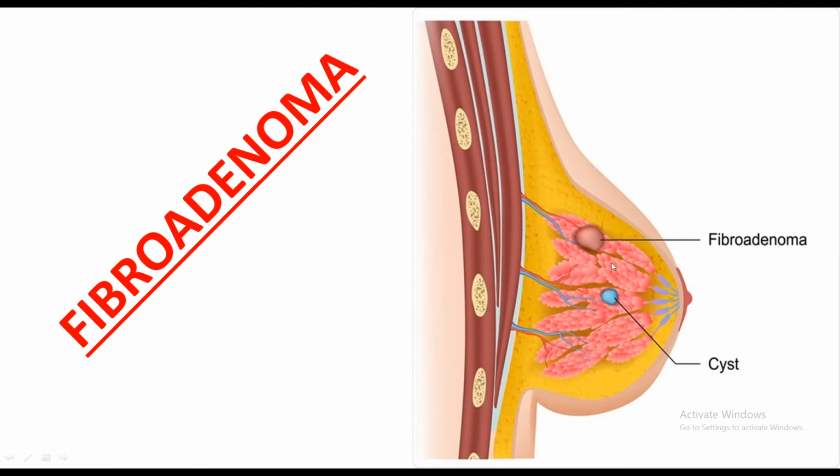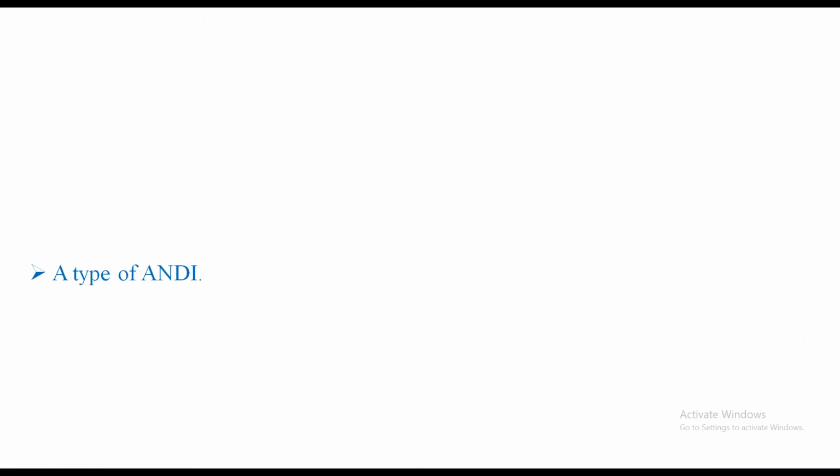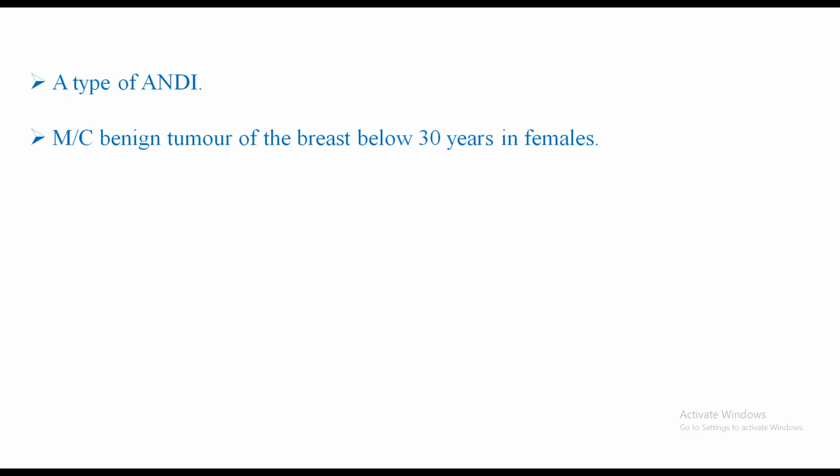capsule, and it is a well defined structure, but the cyst is different from fibroadenoma, as you already know. Now, what is fibroadenoma? It is a type of ANDI. ANDI is aberration in normal development and evolution. You have known this from the previous lecture. So, this is the most common benign tumor of breast. It occurs usually below 30 years in females.